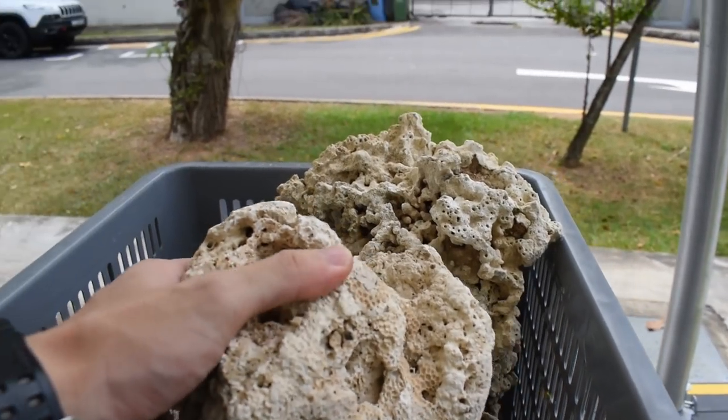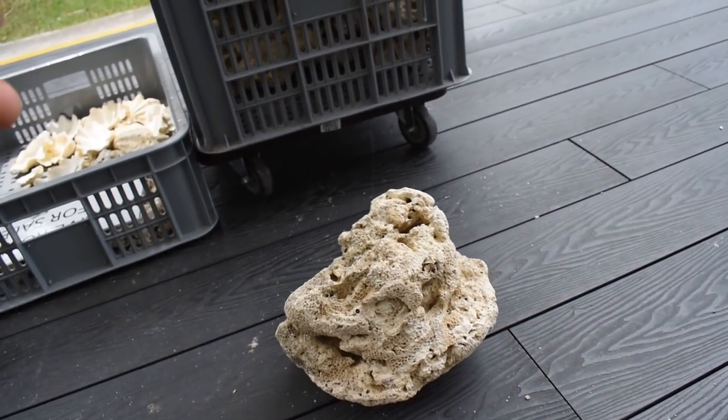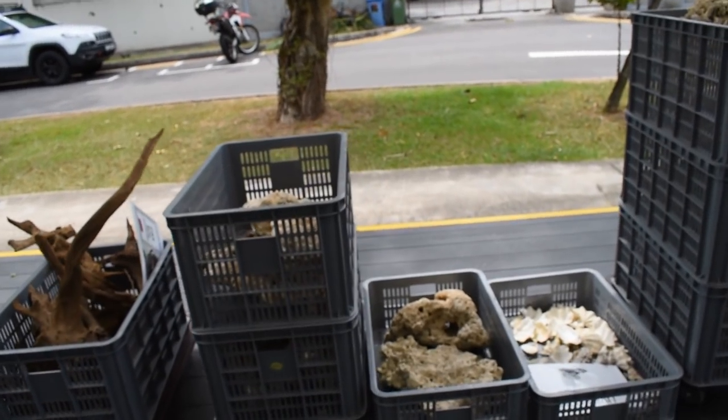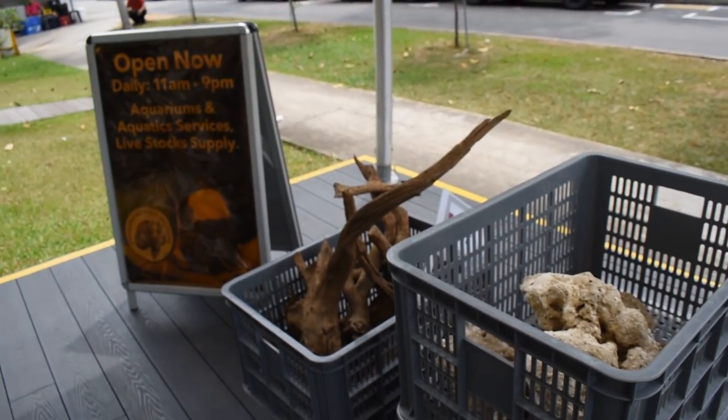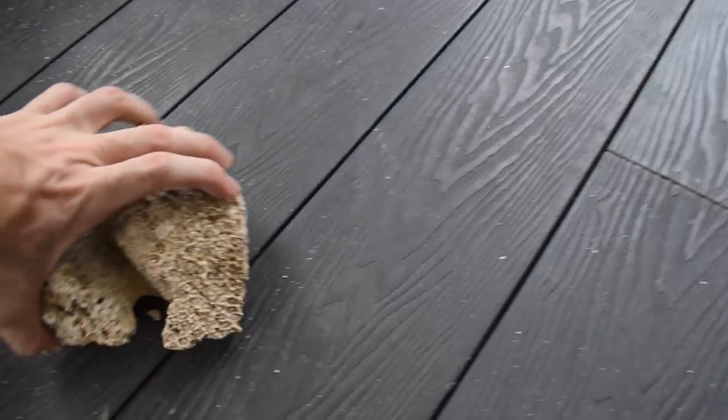This is too round for my liking. Bunch of rocks to choose. Driftwood rock, bit of a smaller rock in. Something like this to balance out.